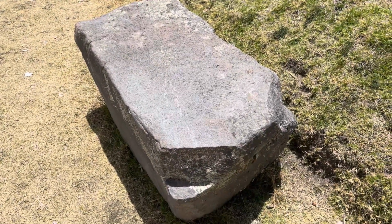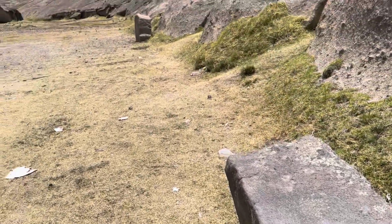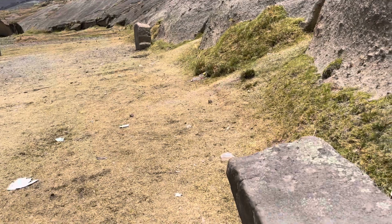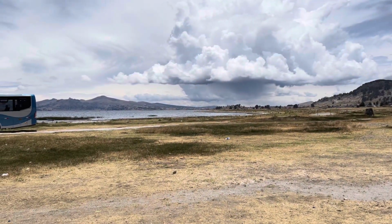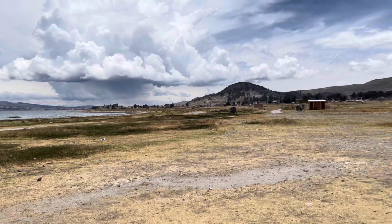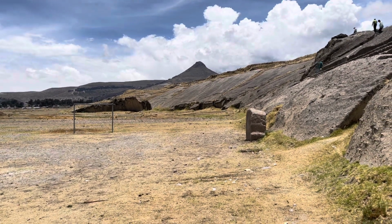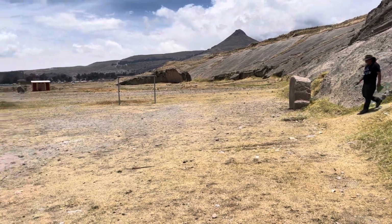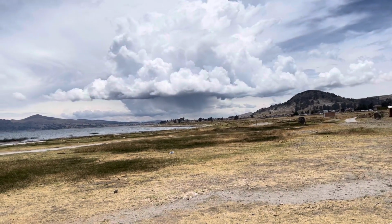And so it is quite possible that these are what are referred to as tired stones or lazy stones, that they were roughly shaped and they were on their way to be transported to Tiwanaku and Pumapunku, but never made it. And Tiwanaku and Pumapunku are off in that direction, so logically you would think that stones would be taken from the quarry, which is behind this hill, and be brought down to the lake in order to be transported to their final resting place, which again could very well have been Tiwanaku and Pumapunku.